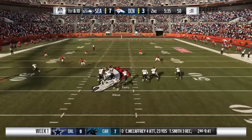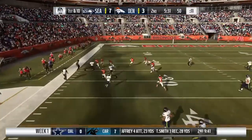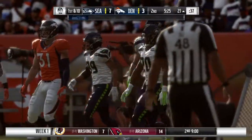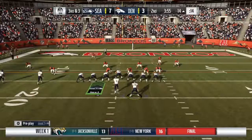From midfield now, here's Wilson. Throws left side, complete to Brandon Marshall. He'll get this one down near the 20-yard line, just shy of the 20. He got 29 yards that time. Play action and take your shot at the end zone.